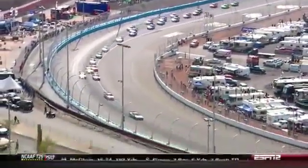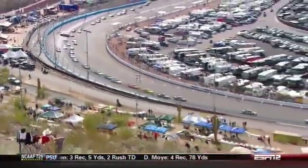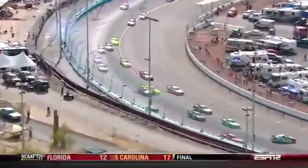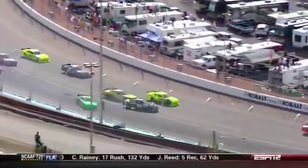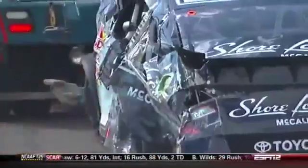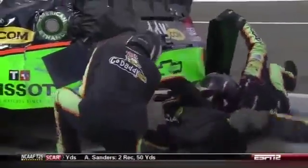You can see it starts up here with the 31 and the 12. The orange and yellow car there, they get sideways, but they were 3 wide back there, had to check up a little bit. Fortunately, Reed Sorensen didn't get checked up and into the back of Brian Scott, and he was hard into the outside wall. Total of 8 cars involved with some kind of damage in this first lap incident. Danica Patrick is back into pit road. That's what's left of the 11 of Brian Scott.